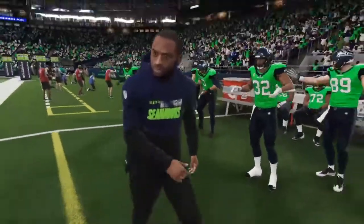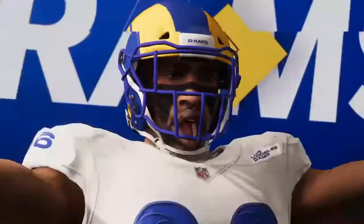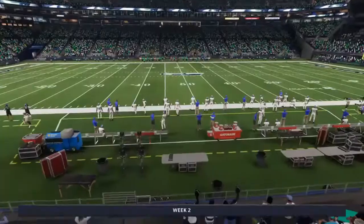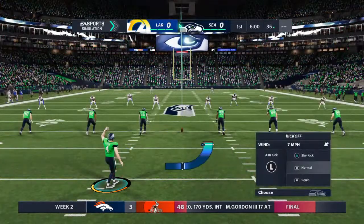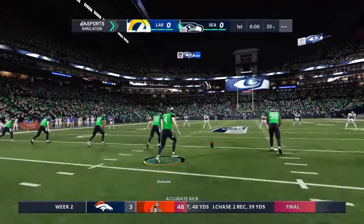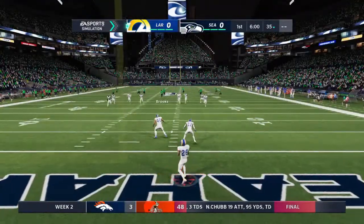Tonight, from Seattle, Washington, it's Week 2 of the NFL on EA Sports. We are in the Pacific Northwest as we get set for football at Lumen Field here in the SoDo District of Seattle. Tonight we've got a great Sunday night matchup between the Los Angeles Rams and the Seattle Seahawks.